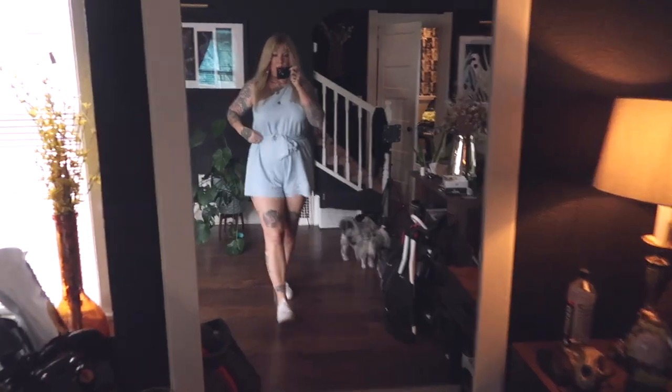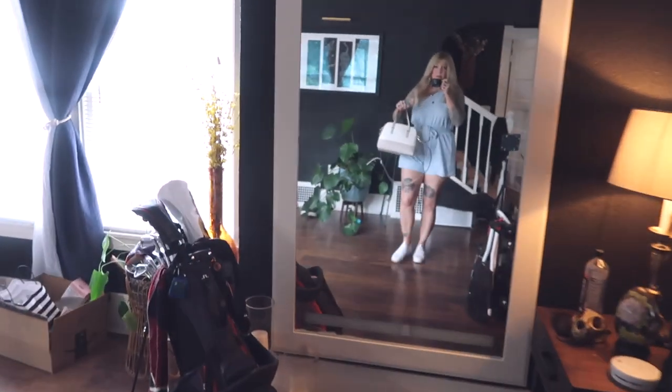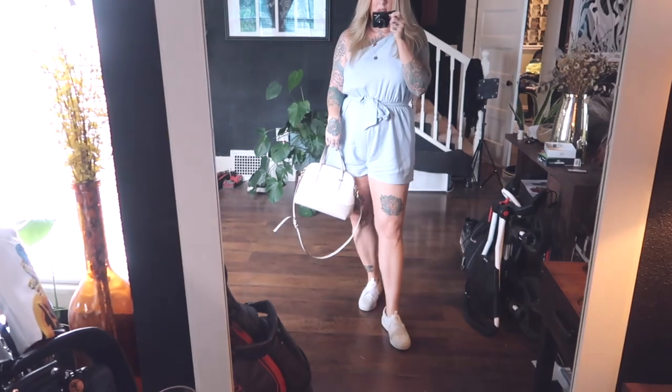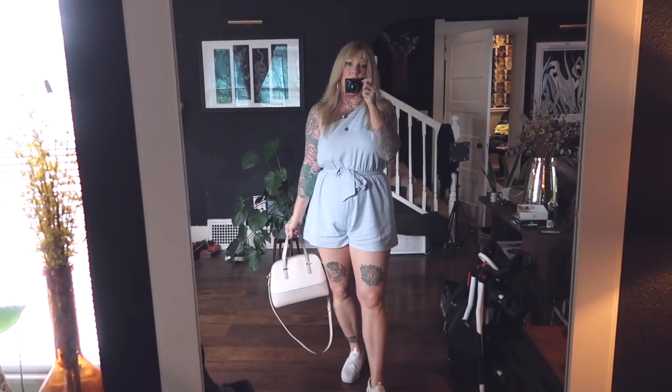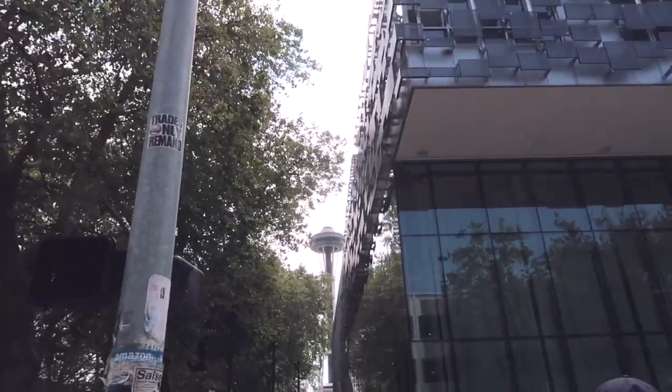Anyway, I am going to go put some shoes on. Consider if I'm gonna wear a hat with this, show you my outfit, and then we're gonna grab some smoothies and hit the road. Outfit, finally getting to wear it. A little Kate Spade off-white crossbody bag for walking around, and I don't know if I wanna wear a hat or not, but this is so cute. Space Needle.